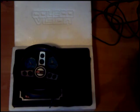Next up is my basically brand new ColecoVision steering wheel. It's still in the original styrofoam. If you saw my last video, you know how new this thing basically is. The cables are still stuck to the styrofoam. I still have not taken this one out, and also this thing is very rare over here.